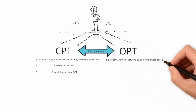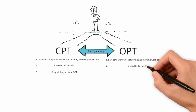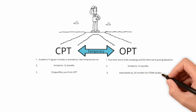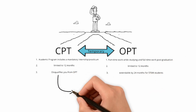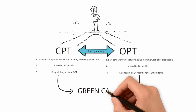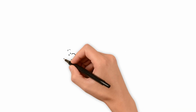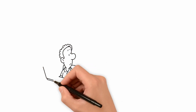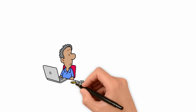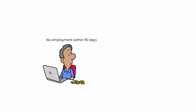OPT allows part-time work while studying and full-time post-graduation, but it is limited to 12 months, extendable by 24 months if you are a STEM student. However, neither CPT nor OPT leads to a green card. Entering the job market with OPT instead of a green card greatly limits your opportunities. The temporary nature of OPT often excludes high-paying jobs with growth potential.